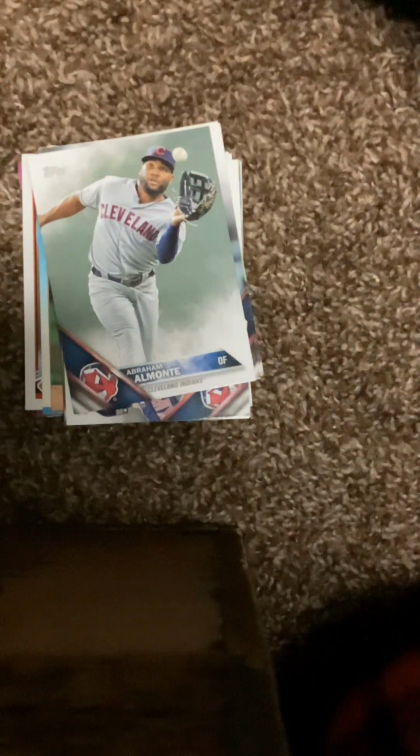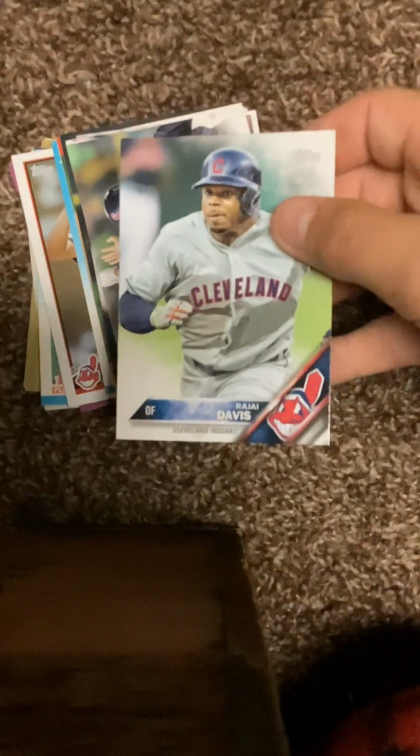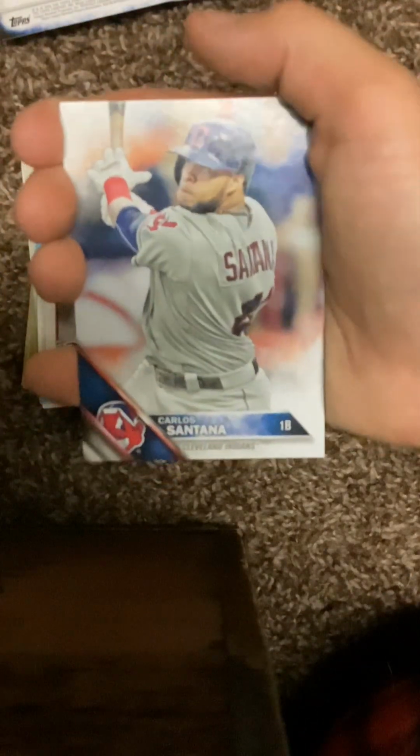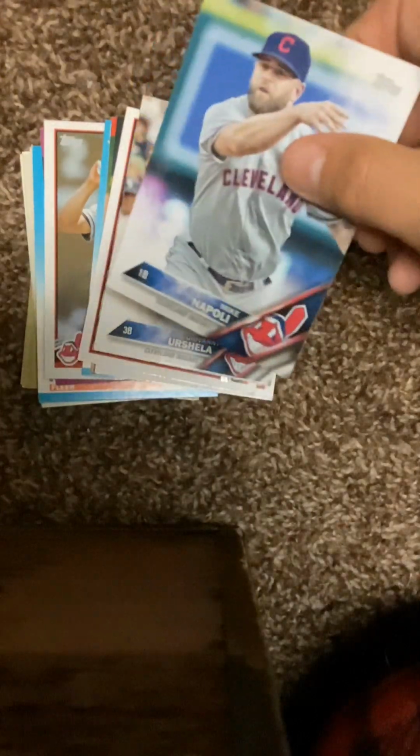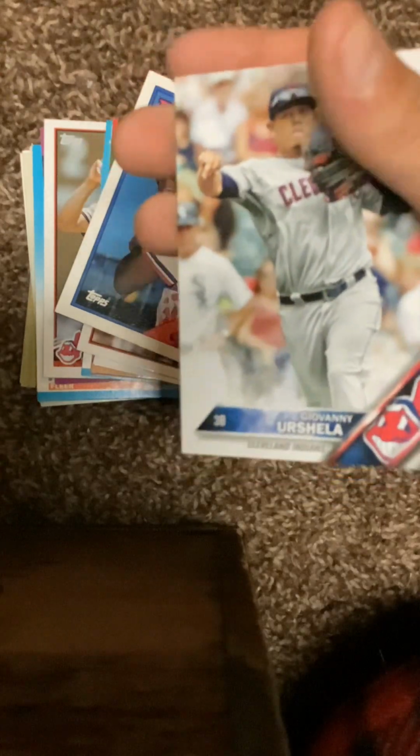Abraham Almonte, outfielder. Carlos Carrasco, on the Mets now. This is an opening day card, Future Stars card. Rajai Davis. He's pretty much best known for his game-tying Game 7 home run in the 2016 World Series. Lonnie Chisenhall, outfielder. Carlos Santana, another Santana. Obviously, he just got traded to the Brewers from the Pirates. Mike Napoli, our old first baseman. Giovanni Urshela, third baseman. I believe he swapped with Jose Ramirez, or Jose Ramirez might have been still in the outfield at this point.